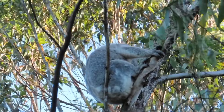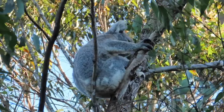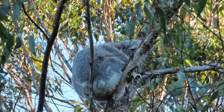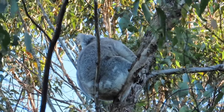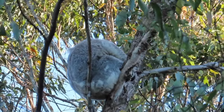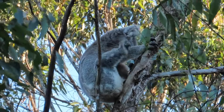Okay, mum gives her head a bit of a shake. She's wedged herself in. Look at how she's used a fork to wedge her back into while holding on to the main part of the tree there. And she says, yep, that spot that I was in before is actually a comfy spot where I would like to spend some time. And she has a bit of a look around.